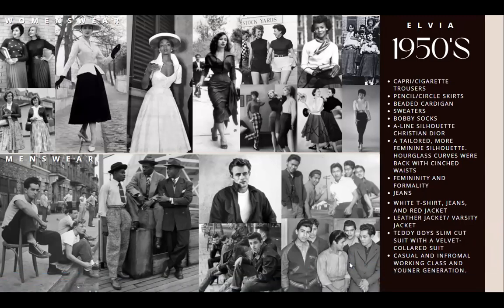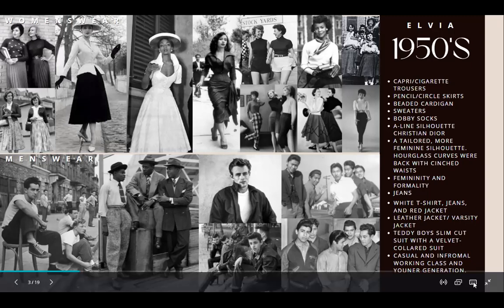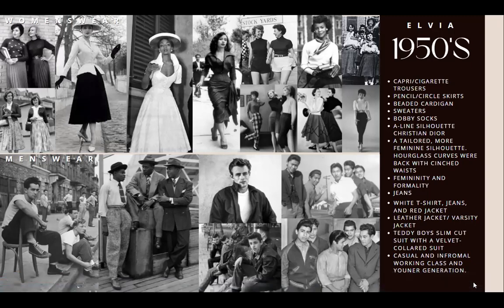While the women weren't trying to be as casual as the men, they thought that by having more femininity and looking uniform together, that's how they were able to express that they were feminine. So for a while, the women started to use cigarette capri trousers, pencil skirts, beaded cardigans, bobby socks, and A-line silhouettes. They used tailor-made clothing. Some of them even used the hourglass silhouette. They also used jeans, lots of jeans, a lot of jackets.